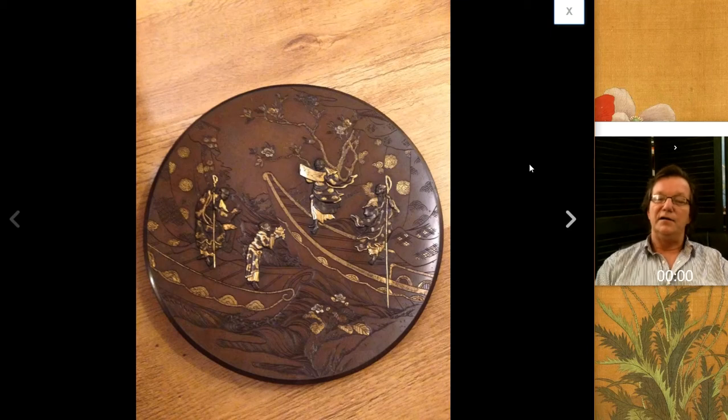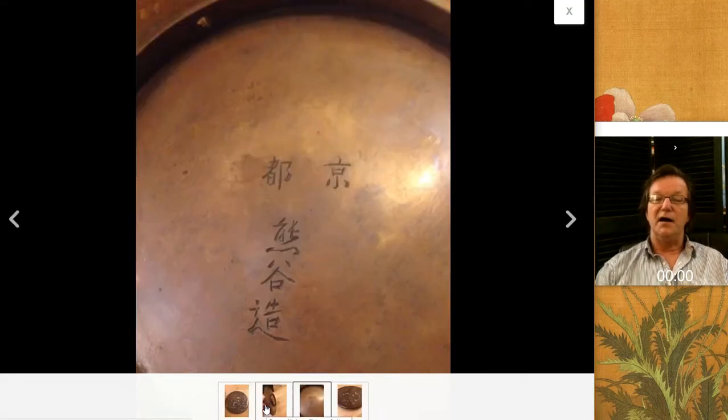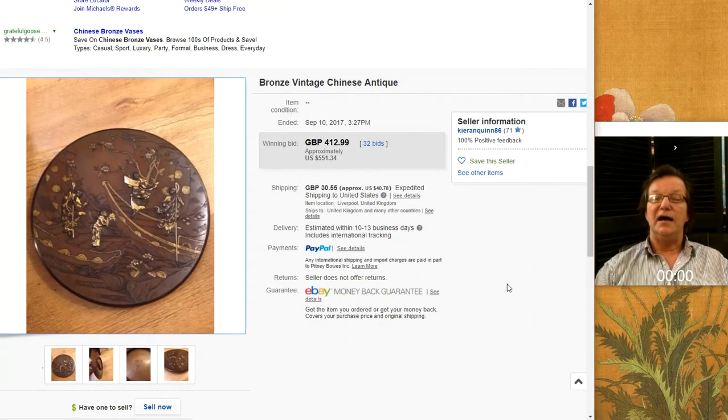and with Japanese figures. There's lots of gold on it. It appeared to be in excellent condition all the way around, just terrific. There's the mark on the bottom, Meiji period. There's the rest of it, and the guy listed it as bronze vintage Chinese antique, and had it in the Chinese category, which I think hurt it. I think this probably would have brought maybe another $400 or $500 had it been in the right category.